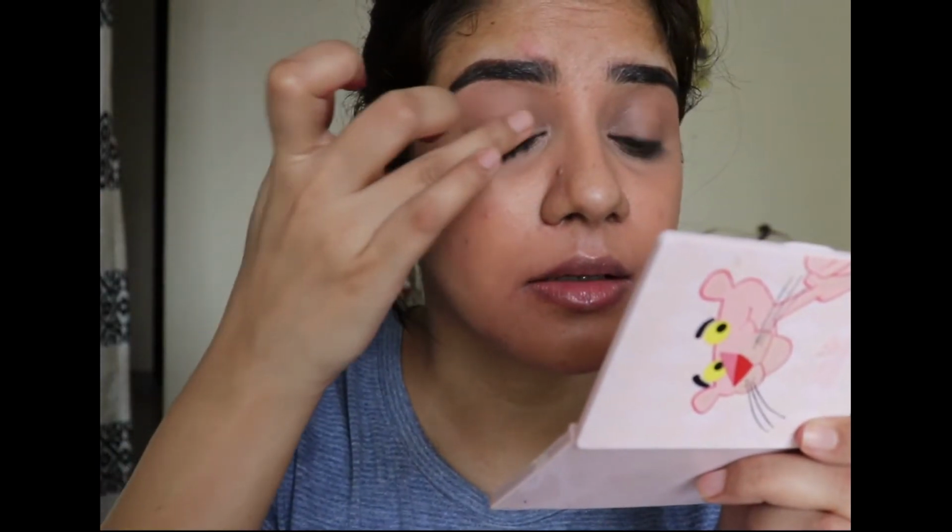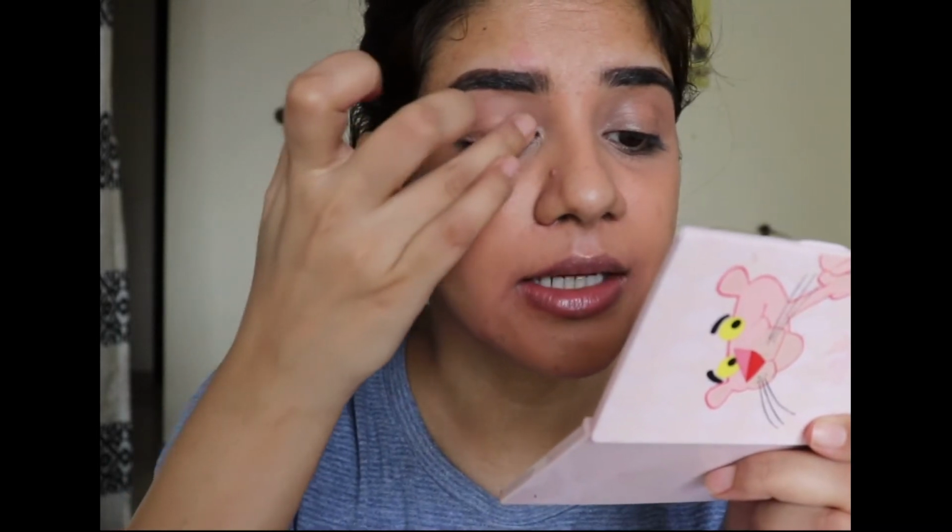Now I'm going to show you the second use of lipstick, and for that I'm using a brown color lipstick. You can use any brown color lipstick you have. I'm using lipstick from L'Oreal in the shade Brown Sucre. I'm taking some of it on my fingertip, and I'm just going to use this as my eyeshadow. So you don't have to carry tons of palettes for doing your makeup, you just carry 1 to 2 lipsticks and you're done.